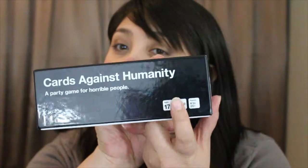Guys, it's so much fun to play this game, especially when you've had a couple of cocktails. So, really enjoying this game. You guys should check it out. I'll link it below on Amazon. If you look at the reviews, some of the reviews on this game are freaking hilarious. But you have to be 17 plus. If you can see that, 17 plus. It's basically an adult version of Apples to Apples.